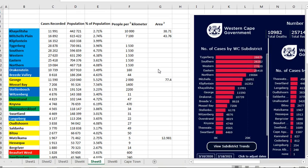Good day everyone. On today's video on the COVID-19 pandemic, I will be focusing on the Western Cape, but specifically the 8 regions which make up the Cape Peninsula, which is Khayelitsha, Mitchell's Plain, northern suburbs and so forth.